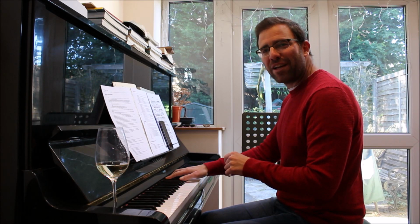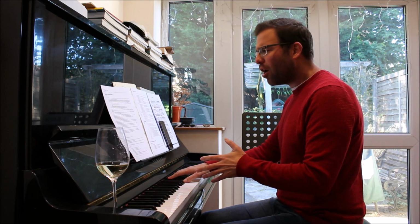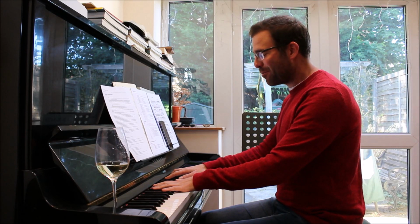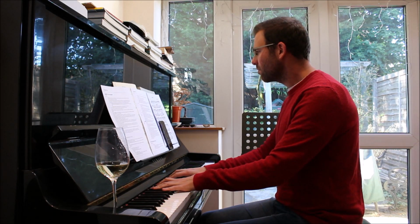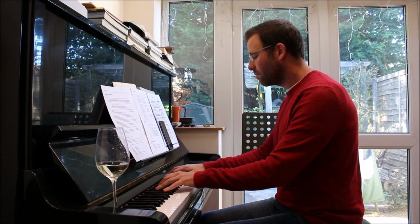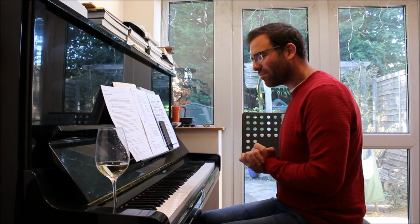There's a lovely subtle effect then that some of the top notes in the right hand are almost like a reflection of notes in the melody before them. I'm going to exaggerate this just so that you can hear it a bit better. This is not how one would perform it, so I do apologise to Robert for doing this. It's an echo or a reflection. It's a really lovely effect there.